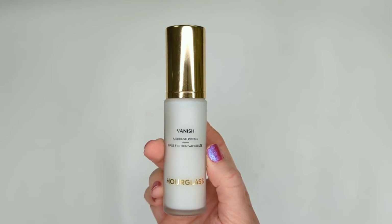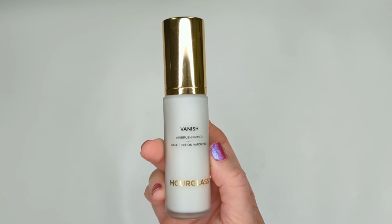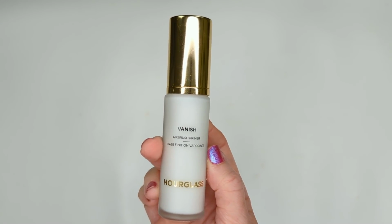and this is the new Hourglass Vanish Airbrush Primer. I just thought this sounded so incredible. The claims on it were that it's supposed to control shine and mattify and also give a blurred airbrush finish.